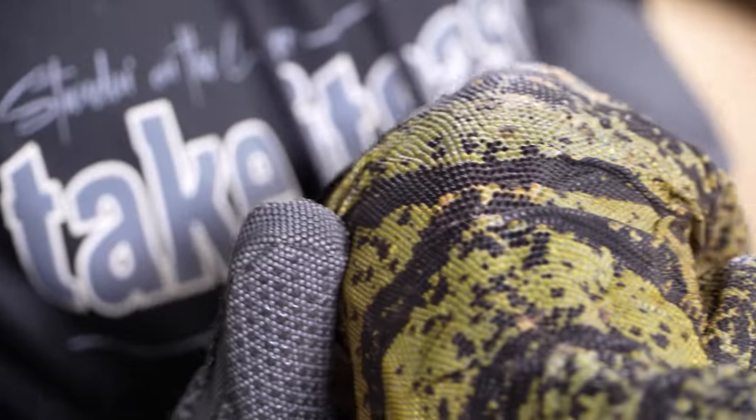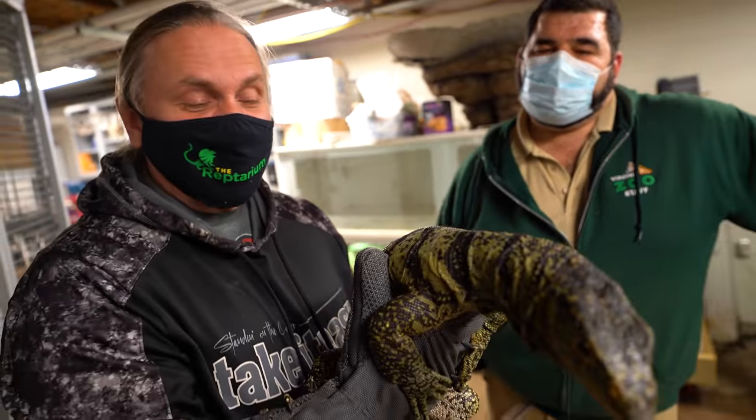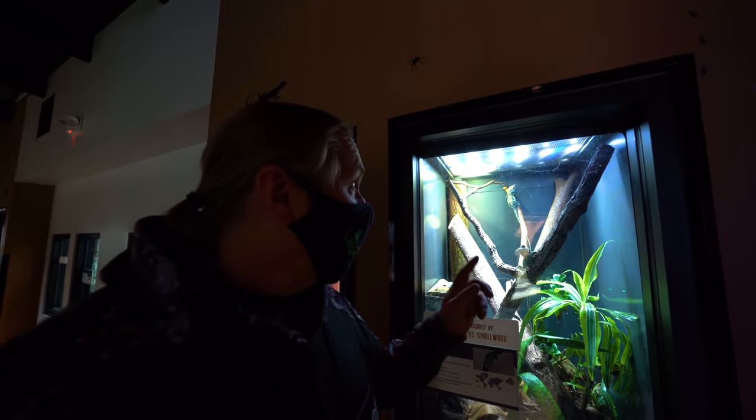Oh my gosh, I am in love, man. I tell you what, guys, this has been a dream day for sure, man. I am loving it. But this is one of the rarest lizards that I'll probably be out there holding in my entire life. I love these small woods anoles.